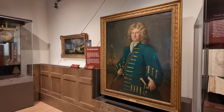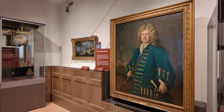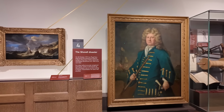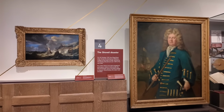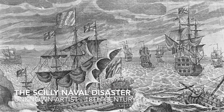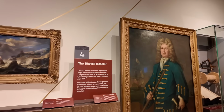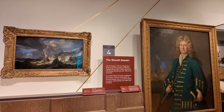Let's have a look here at the Shovell disaster, also known as the Scilly naval disaster of 1707. Remember, shipwrecks were a massive problem. Even the most skilled sea captains weren't able to easily navigate before the invention of chronometers. But this one has been called the shipwreck that changed the world. Even though the ship was only a few miles from shore, the HMS Association, captained by him, Sir Cloudesley Shovell, as well as 3 other ships, the Eagle, the Romney, and the Firebrand, were sailing from Gibraltar back to England, past the Isles of Scilly.